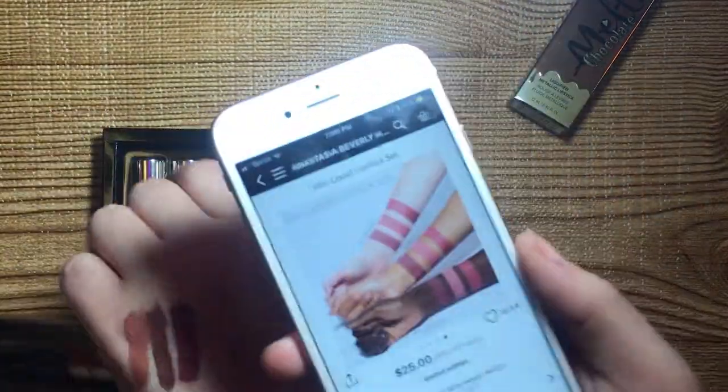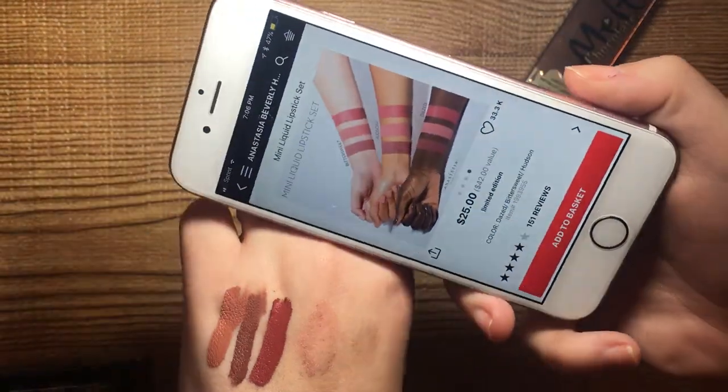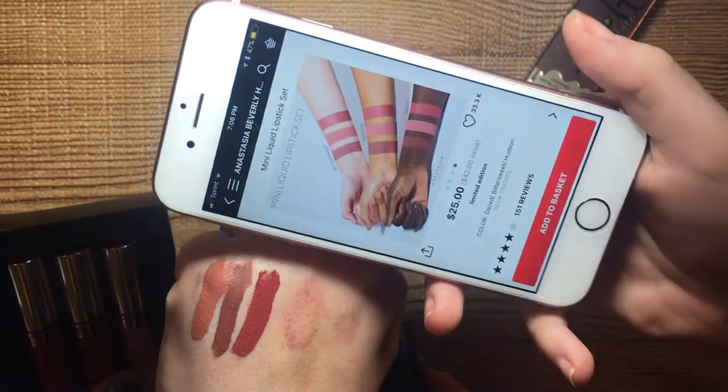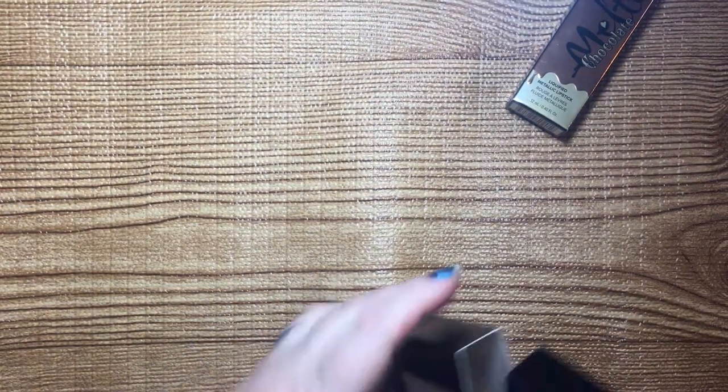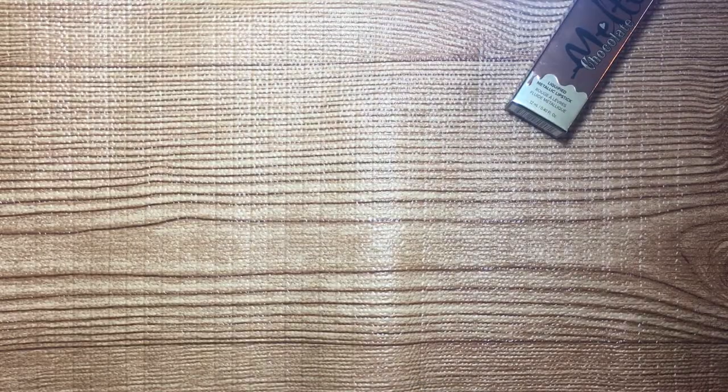Anyway. So, here's the colors from online. Well, they're kind of dry and matte looking there. Are these supposed to be matte? Yeah. Well, I'll let them dry on my hand and we'll see. Okay. So, stay tuned for that. We're not done with that yet.